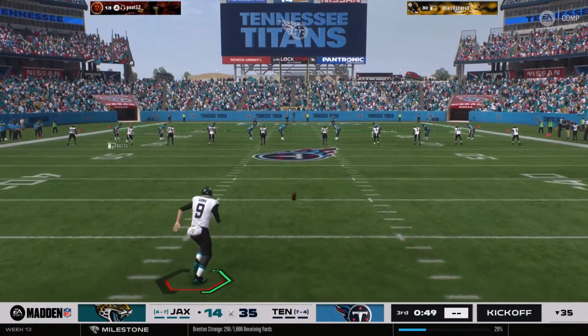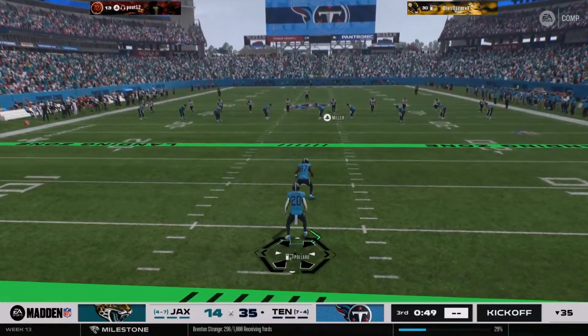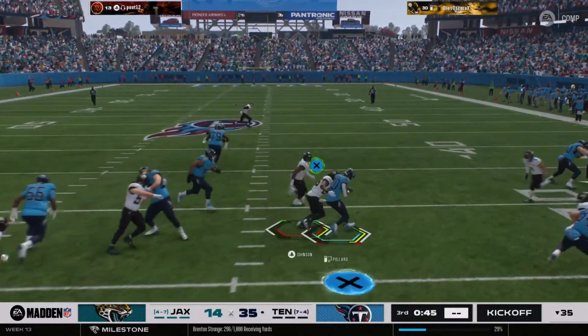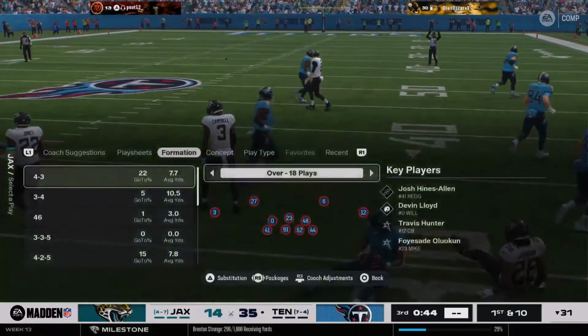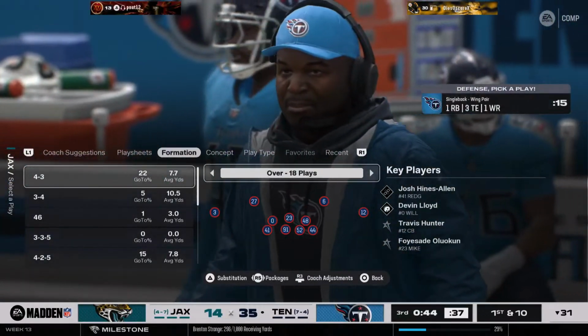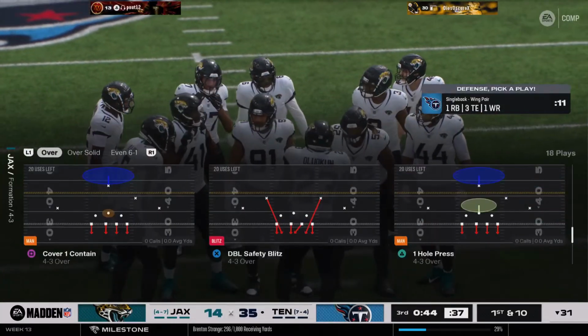Both teams ready to go once more as the kick's away. The return starts from the 5. And a solid run back there. He'll get this out past the 30-yard line, at their own 31-yard line.